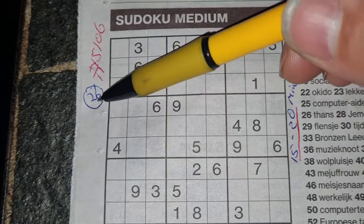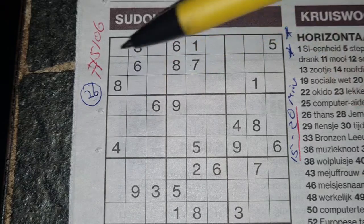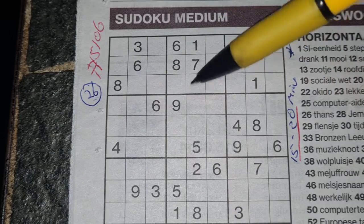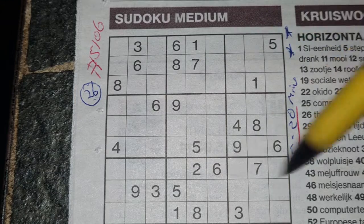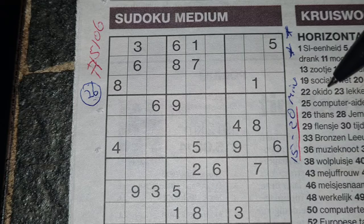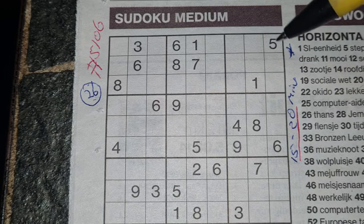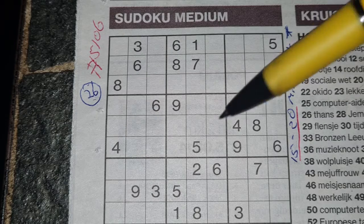The less printed digits, the more difficult it will be, but you cannot always say that. Sometimes you have a lot of pairs, a lot of hidden numbers that you need more time to solve. But for this one, 15 to 20 minutes. We will see. So let's get started. Alright, let me see. Which number can I pick?